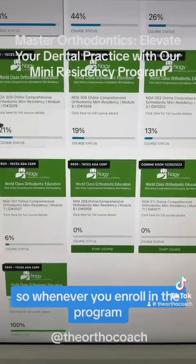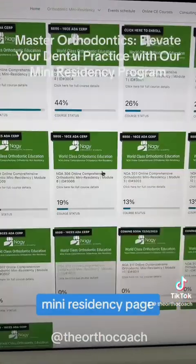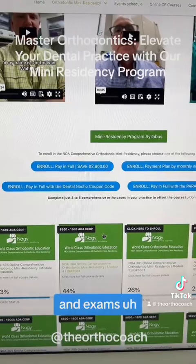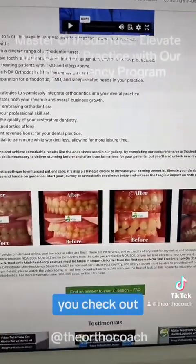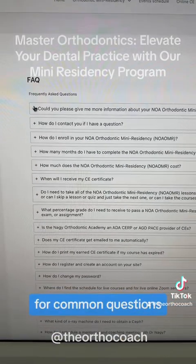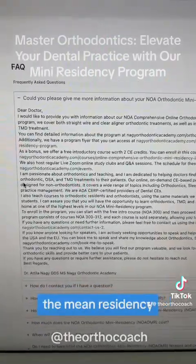So whenever you enroll in a program, you're going to come to this main mini residency page, and here you can watch all the courses and proceed and take the quizzes and exams in order. Now, I suggest that you check out our frequently asked questions tab as well. We have a lot of answers there for common questions. Basically, more information about the mini residency.